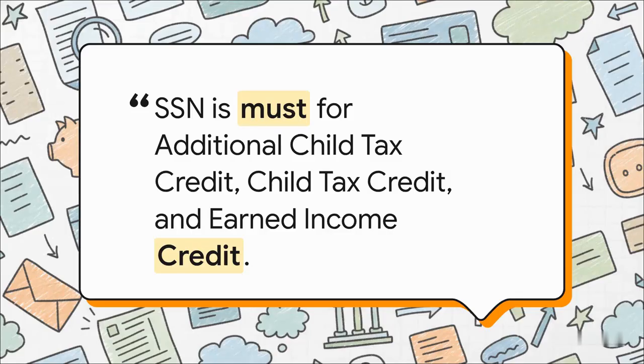And here's where that power really hits home, right in your wallet. When tax time rolls around, having an SSN is the only way you can claim some of the most valuable tax credits out there, like the child tax credit and the earned income credit. This kind of financial access is a huge part of what makes the SSN the true master key.